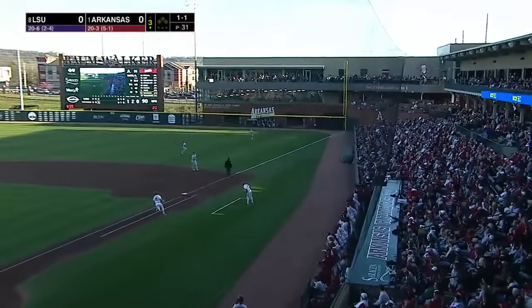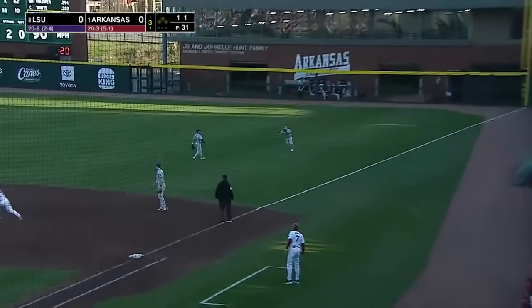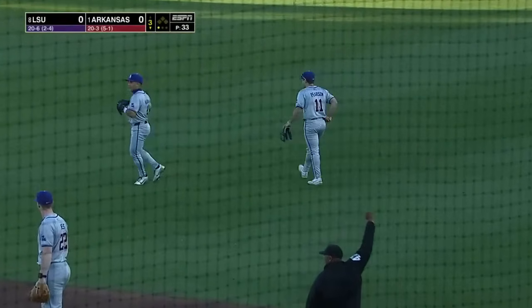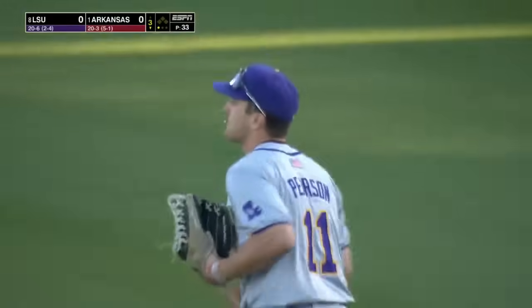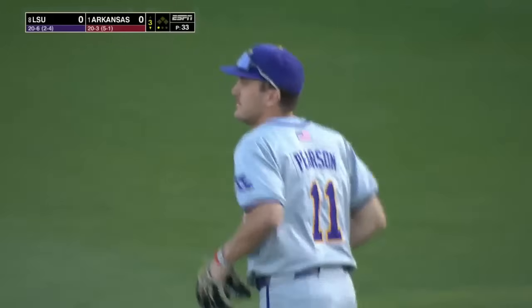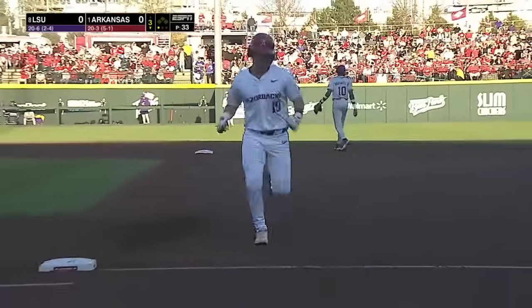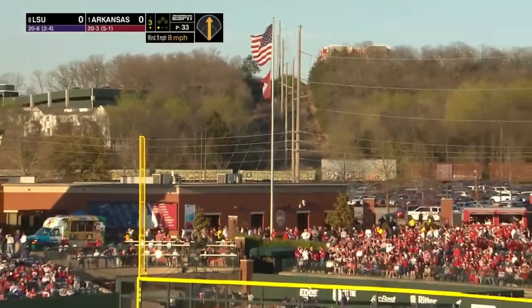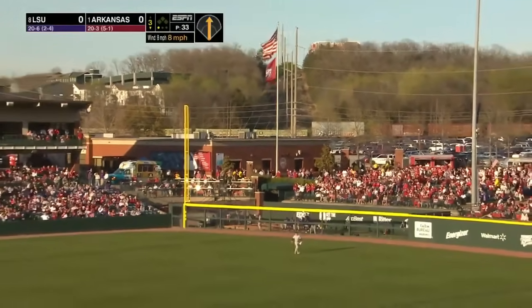Popped up to right. Milam back and Pearson in. Pearson, long route to get there. One down. Wind is blowing dead in from right field. Got it at eight miles an hour.